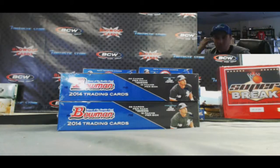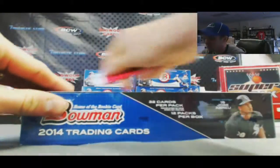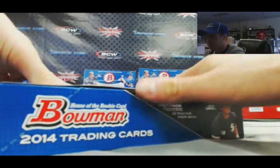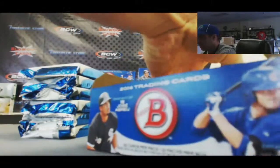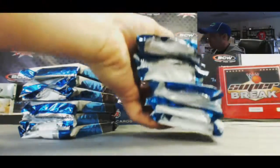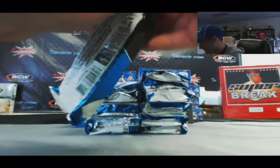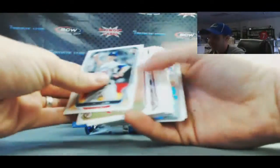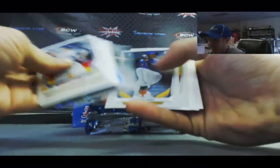We've got Alex here who's going to crack open two boxes of 2014 Bowman Jumbo Baseball. Here we go. Marcus Stroman. I don't know.